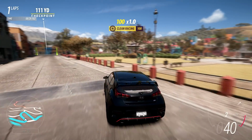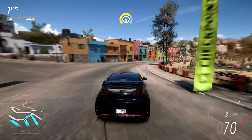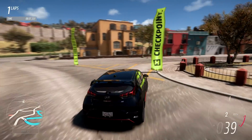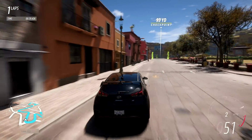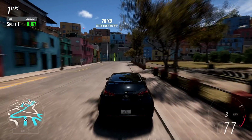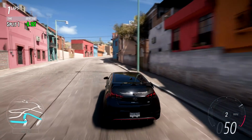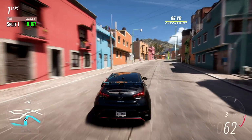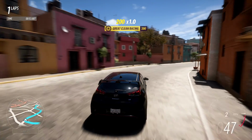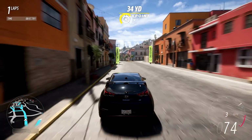It may struggle in the really technical stuff compared to the much lighter car, but it does have that little bit more power. Things are relatively smooth sailing so far. That's another very tricky braking zone to get the car stopped and turned as we head up towards the first split, and it is faster, but not by very much. It's only a tenth and a bit faster than the Mini so far as we head towards the next likely to be understeering corner for these front-wheel drive cars. In fact, for any of the cars, front-wheel drive or all-wheel drive, likely to struggle a little bit with understeer.